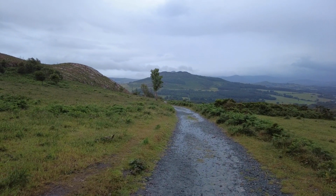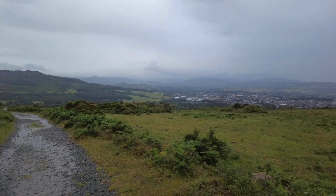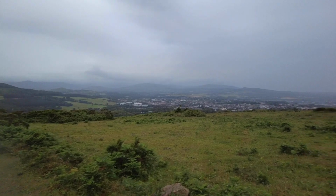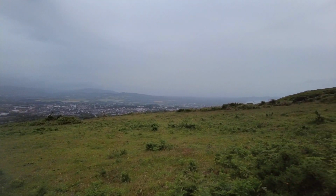I just turned back then and I'm in awe. I had to show you this marvellous view. Wicklow Mountains there, and then a little bit there into Bray Town. Even though the weather is like this, it's still wow.